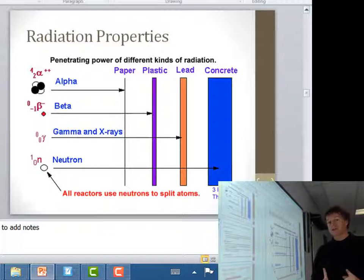Now you can get neutrons, don't forget, we haven't talked about those yet, but neutrons have a neutral charge, they go in at quite high speed, and they've also got a small mass, so they can actually penetrate several things. So with a reactor core, they tend to surround it with thick stuff like steel and concrete to stop that stuff coming out.